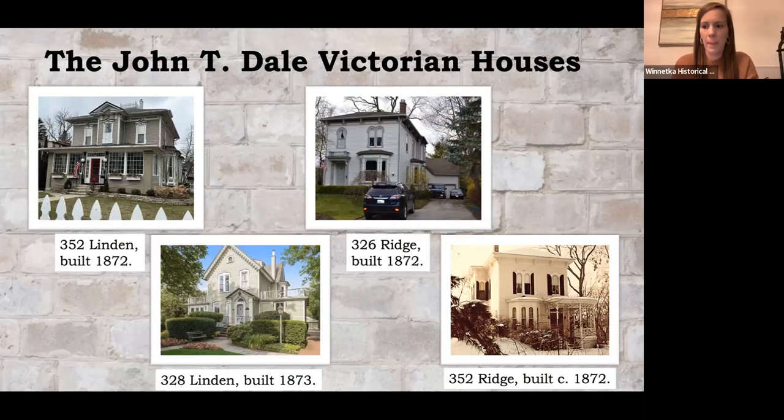Our final surprising structures are another collection of structures, the John T. Dale Victorian houses on Linden and Ridge. The remaining Dale houses are not only some of Winnetka's most beautiful, but they are also some of its oldest.